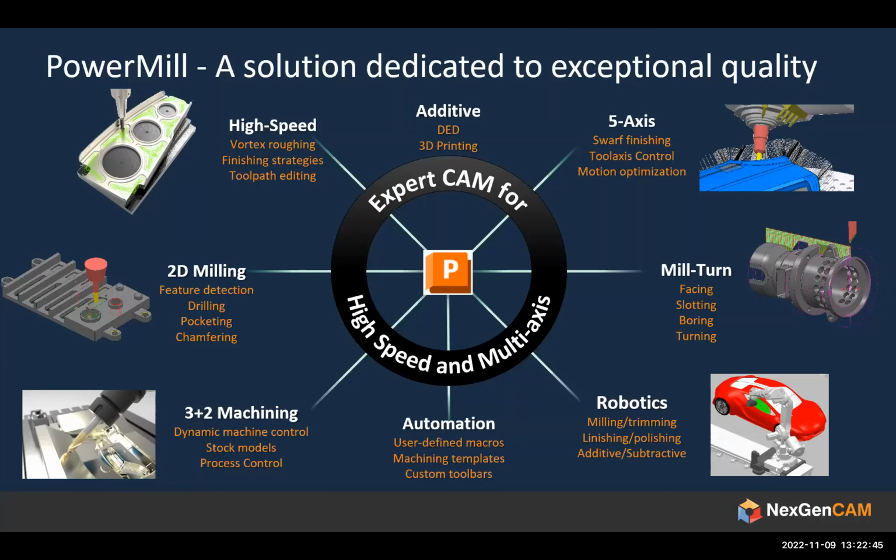PowerMill has always been one of the best solutions that I've ever used as a professional in the programming field, from the standpoint of quickly coming in, getting 3+2 set up, but then moving into the full 5-axis realm and having all of the information and data that I need to very quickly and easily set up my full 5-axis motion and have it predictably and reliably post out code every single time. 90% of the time, what I see with PowerMill on the screen is what I'm going to get when I get it out to the machine tool. And that gives me that peace of mind in my process.